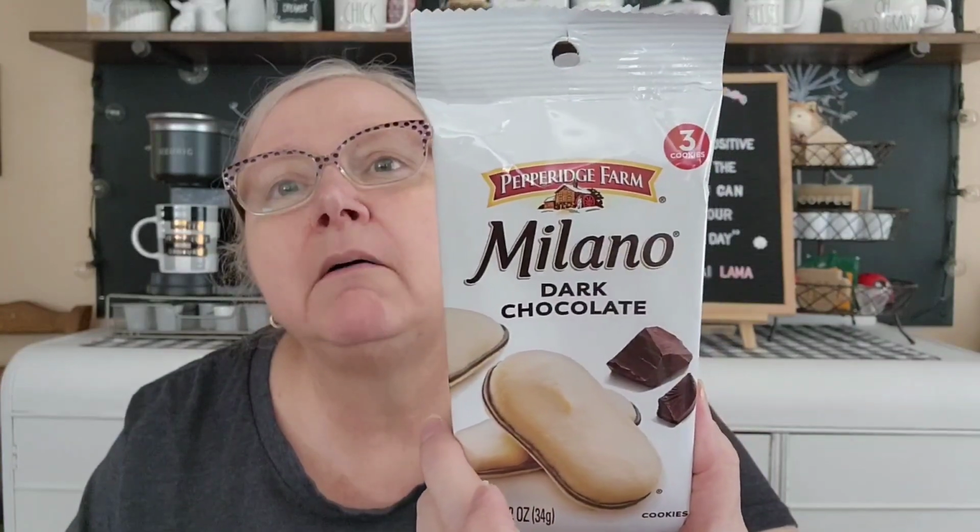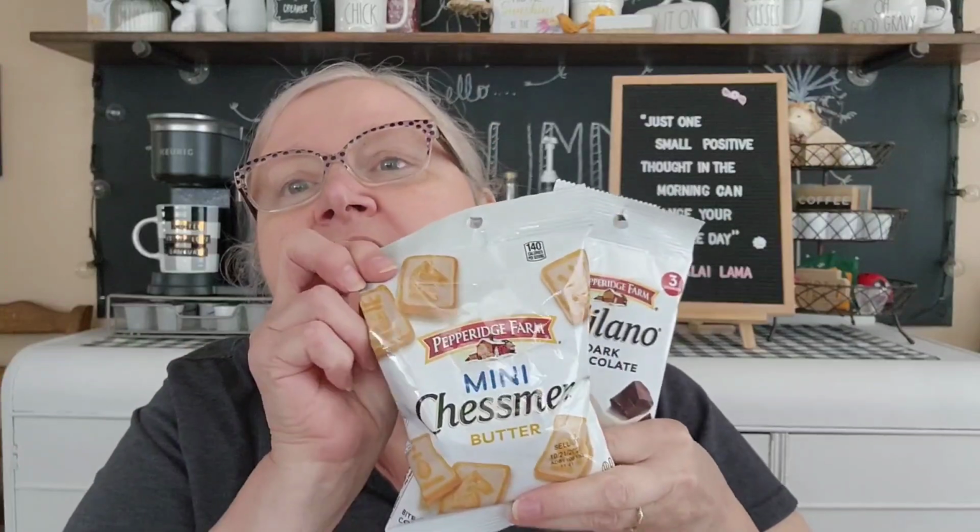And then, of course, I went down the snack aisle. You saw snacks. I found these Pepperidge Farm snacks. This is just a little something, and the little mini chestnut butter cookies. And these are going to go in that basket as well, because it is going to be a boozy basket, and there's going to be some snacks to go with it. So this is some of the snacks to go in there.